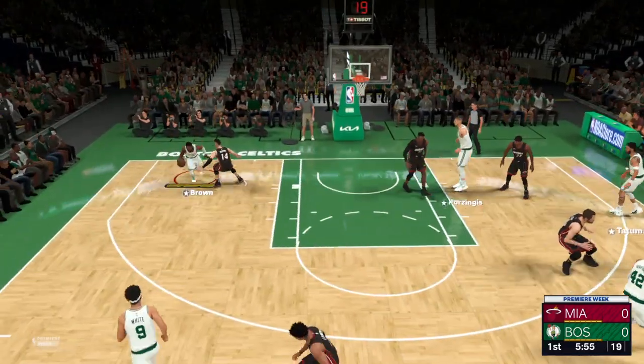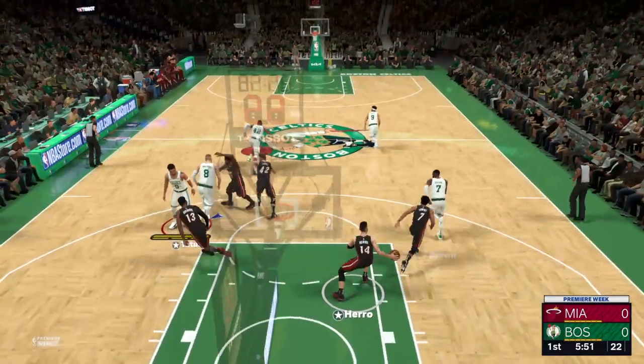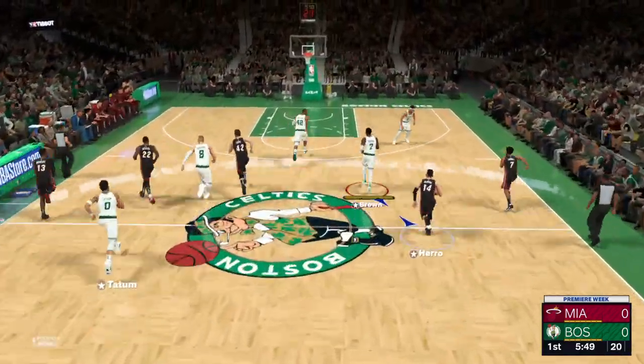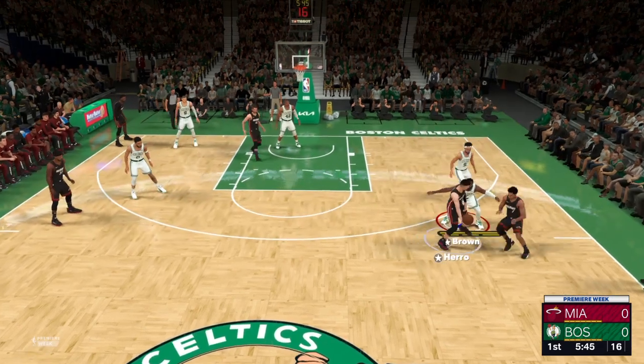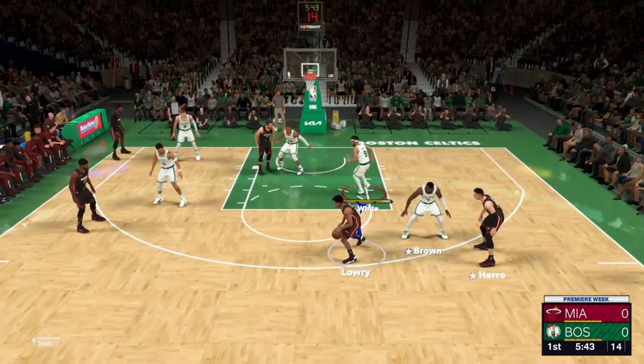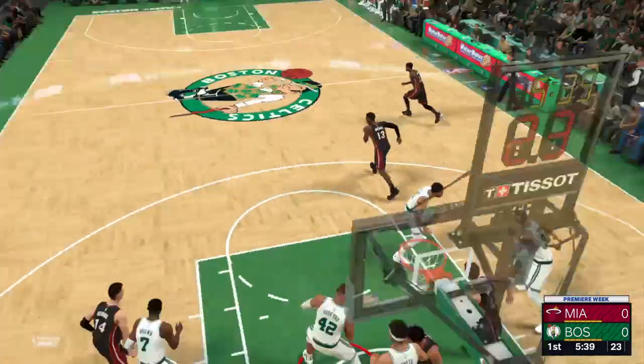Pass to Brown. Shoots over Herro. And it's Brown missing. Last game for the Celtics, they pick up the win against the New York Knicks. Herro kicks to Lowry. And no good that time.